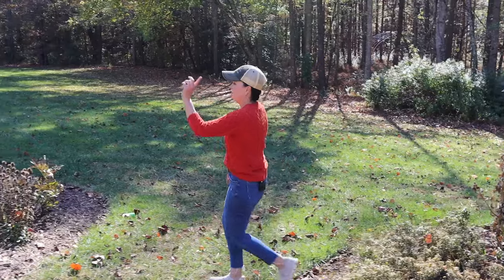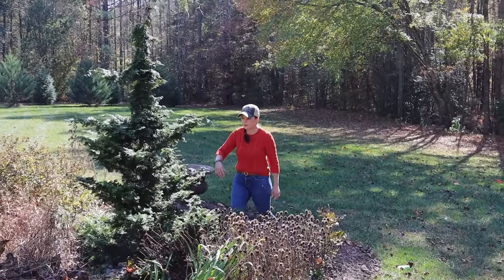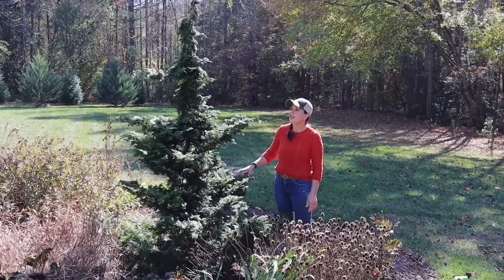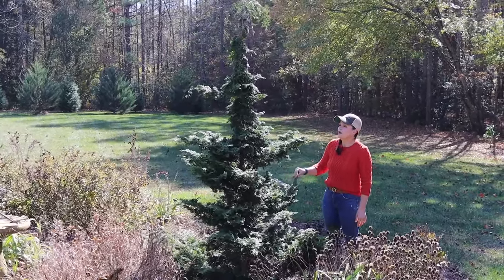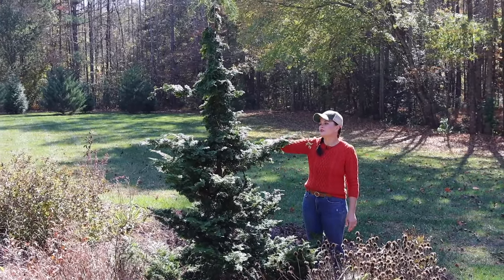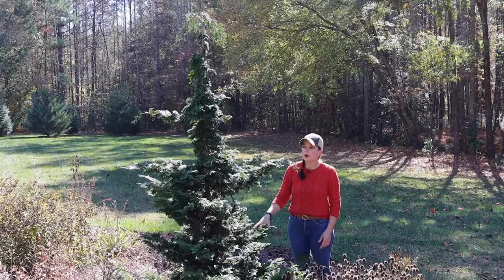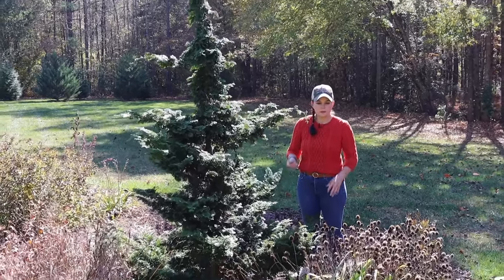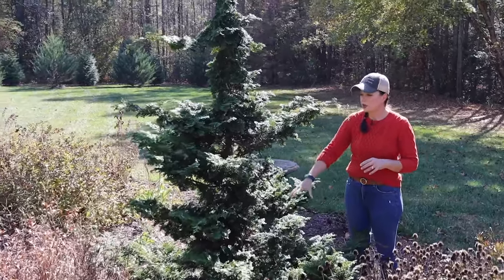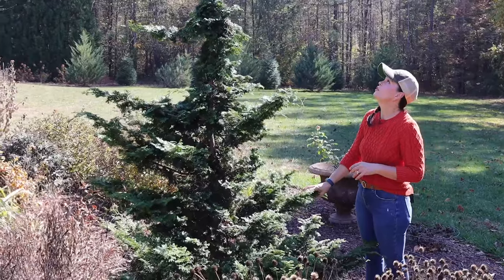What Jerry was talking about, of course, here is our really fun, funky evergreen tree right here. Jerry, remind me, the name just went out of my head. Hinoki. That's right, thank you. This is the Hinoki Slender. And that's part of my design problem here, is this Hinoki Slender is really such a fun, funky tree.